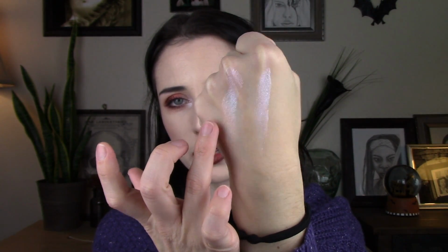So this is the one from BH Cosmetics. This is the one from Sugar Pill. And you can see the Sugar Pill one, how it's just not wanting to hold together, how it's very powdery compared to this one. There's just something off about it. It's not as shimmery as it used to be. It's not as good quality as it used to be. It's falling apart. So, as to be expected.